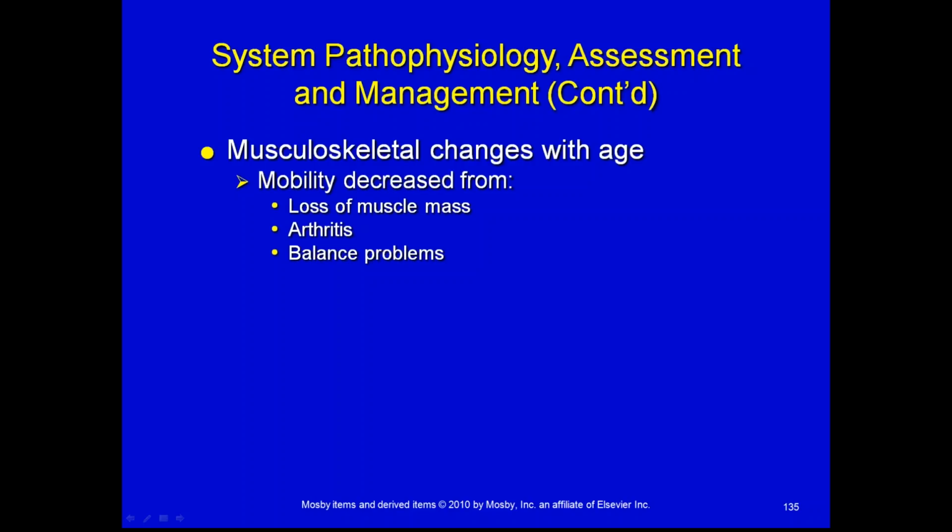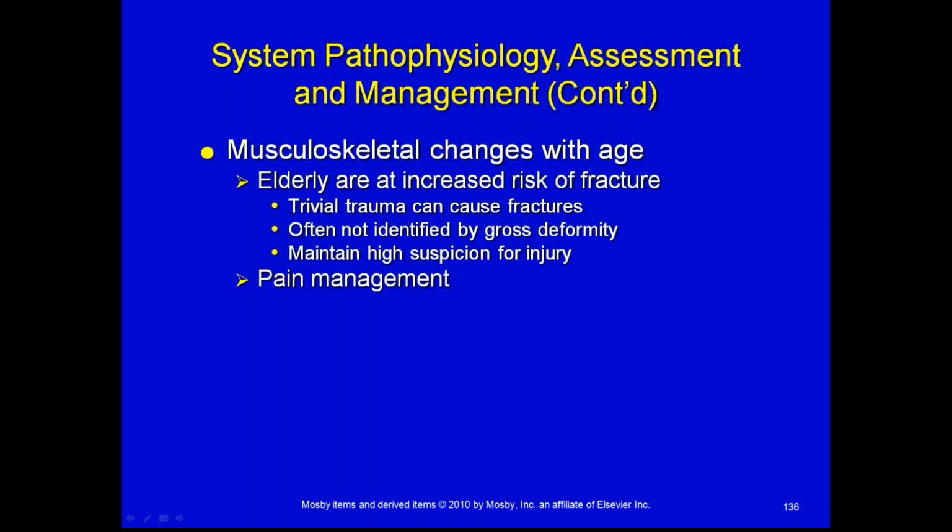Their mobility is decreased because of loss of muscle mass, arthritis, normal balance problems, and medications may cause problems with their balance as well. So elderly patients are at greater risk of fracture. Even minor trauma can cause significant fractures.